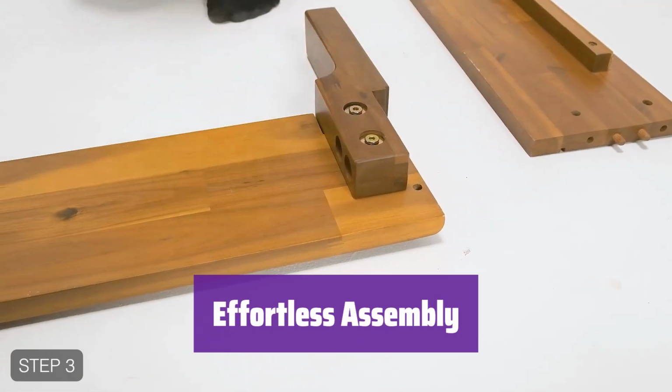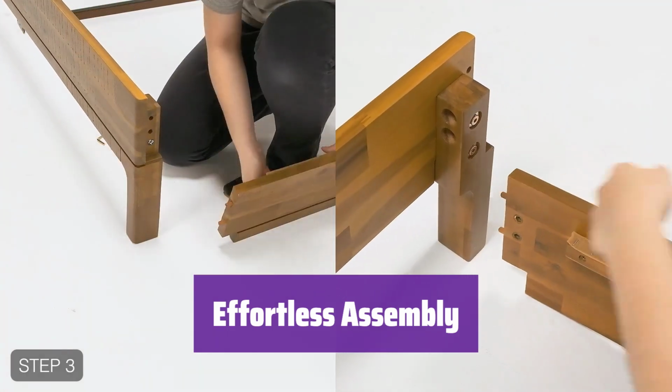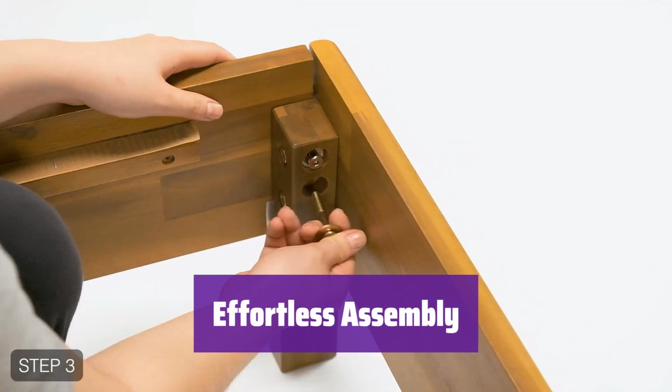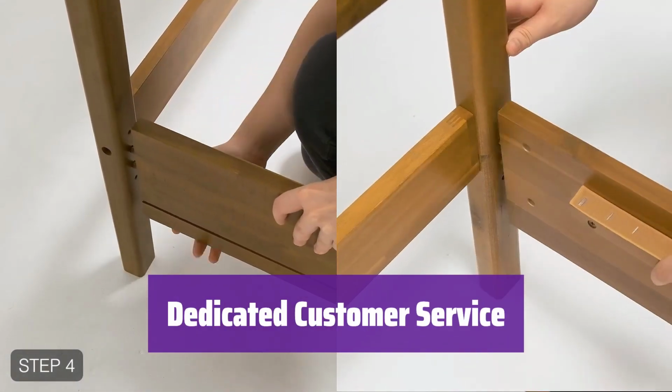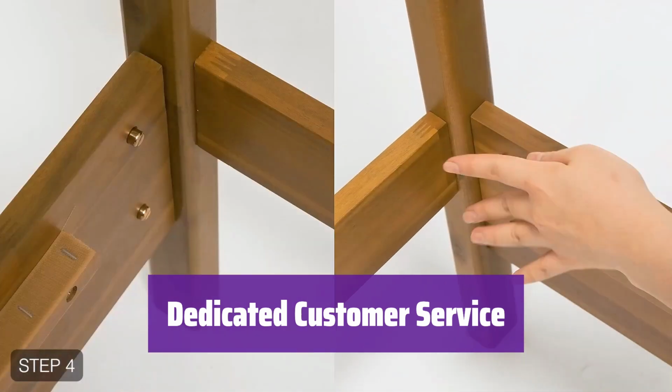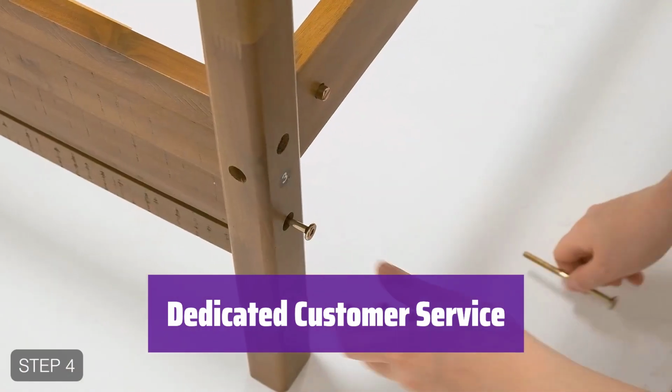Setting up your new bed frame is a breeze. All necessary parts, tools, and instructions are conveniently packed in one box, allowing for assembly in under an hour with a friend. We're here to help. Our customer service team is available 24/7 to assist you with any questions or concerns you may have.